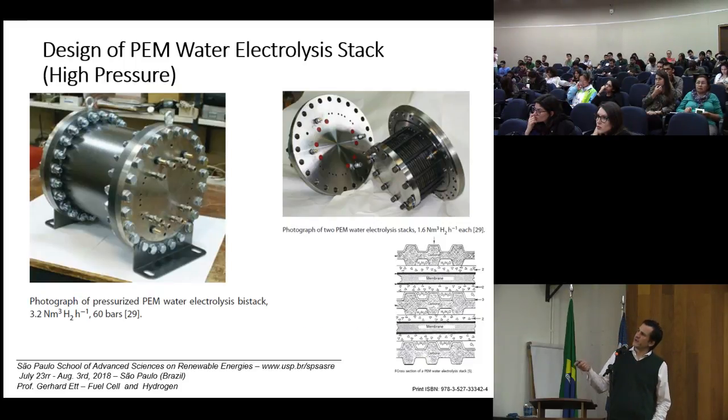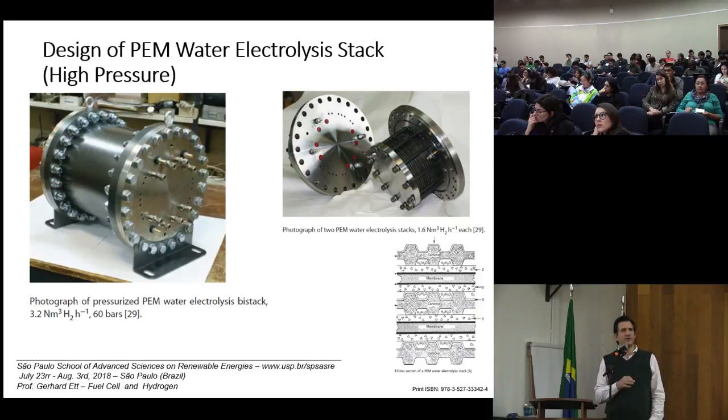Here is a very high-tech electrolyzer, a very new electrolyzer, no more than 5 years old. You produce 60 bars with a PEM electrolyzer, 60 bars. With a normal electrolyzer, you produce 7 bars. The maximum, the best electrolyzer, 15 bars. It is a 60 bar PEM.